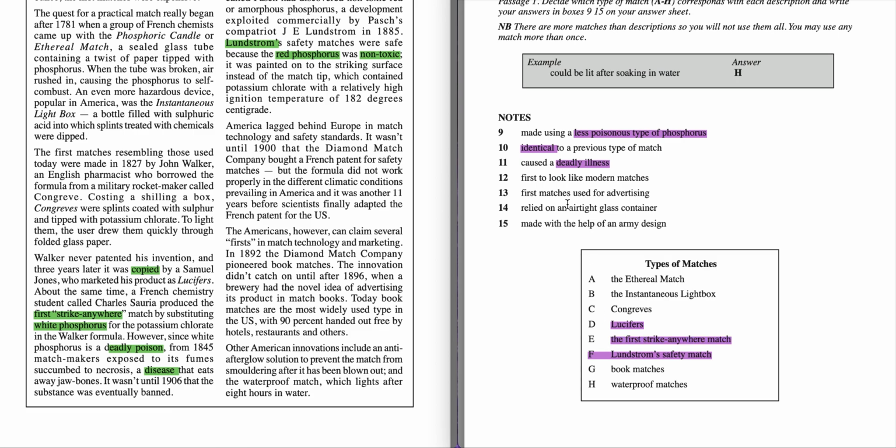So we'll go further. First to look like modern matches. So modern matches is going to be our keywords. And here we have some information about matches, and it was saying about today. They look like today. The first matches resembling those used today were made in 1827 by John Walker, an English pharmacist who borrowed the formula from a military rocket maker called Congreve. So resembling, they were resembling basically. So the answer is going to be Congreve. These matches look like the modern matches.